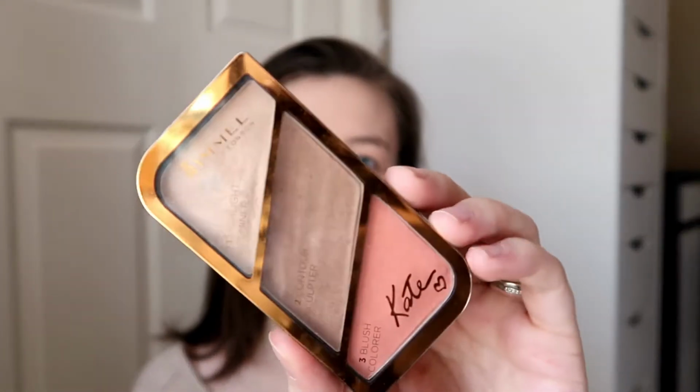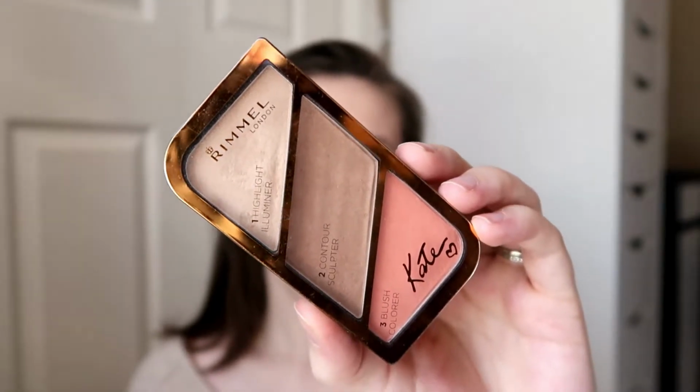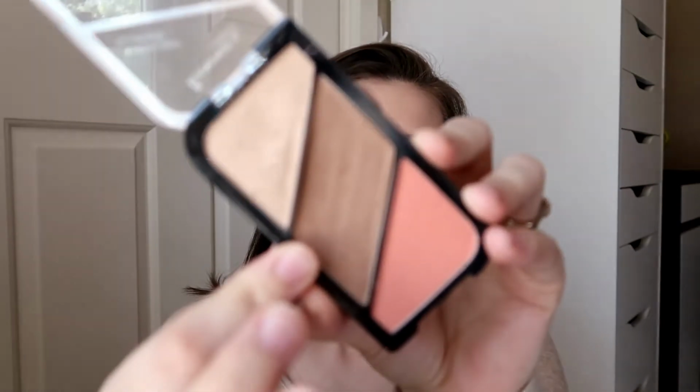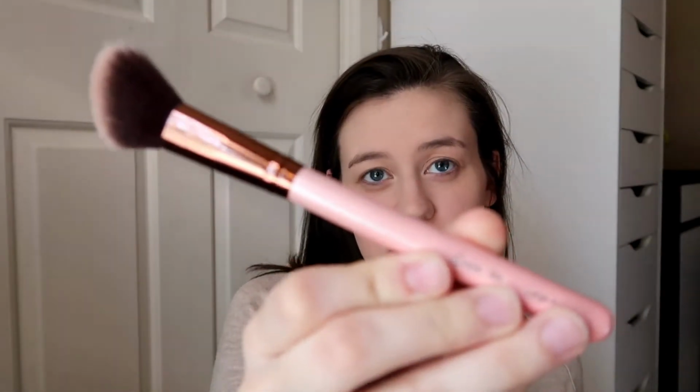And then after that, I go in with a little bit of contour bronzer, and I just use the Rimmel London Kate. It's like a 3-in-1. So I just go in with the little bronzer contour color, and I use a Luxie large angled brush, and it's in 504.